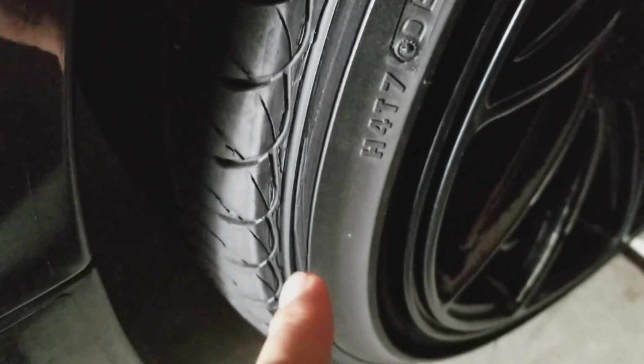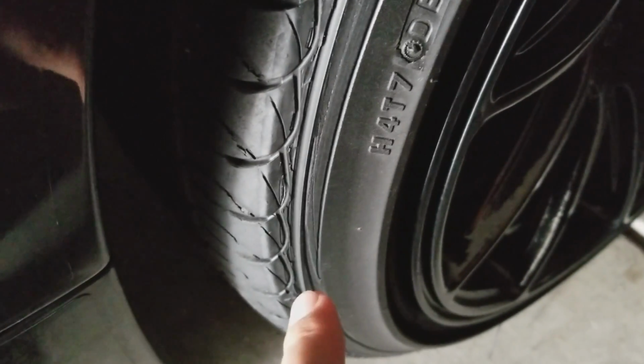So here, if you see the lines all up on here, oh yeah, now the quality is getting bad. But if you see all the lines up here, that's all rubbing right there, and it stops there. What I have to do is either fender roll it. Ideally, I want to fender flare it. That's the whole goal.